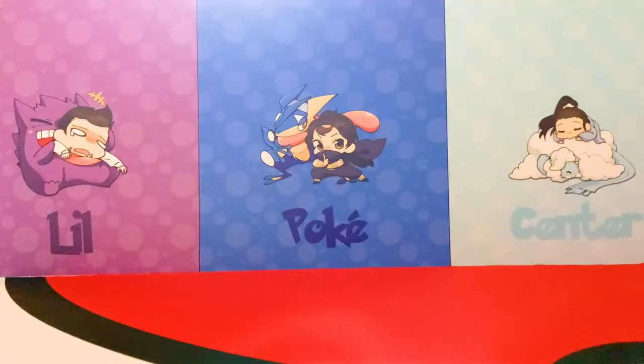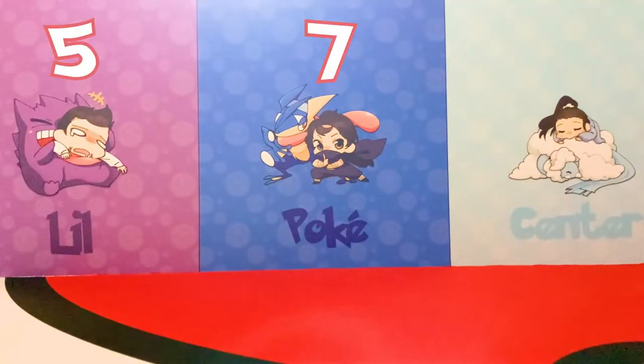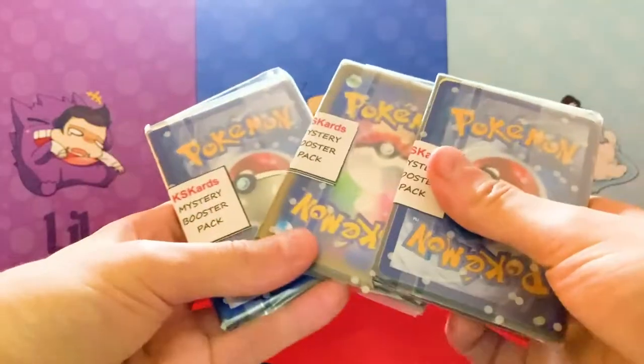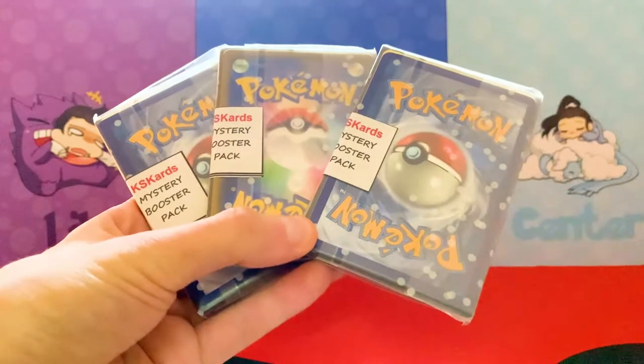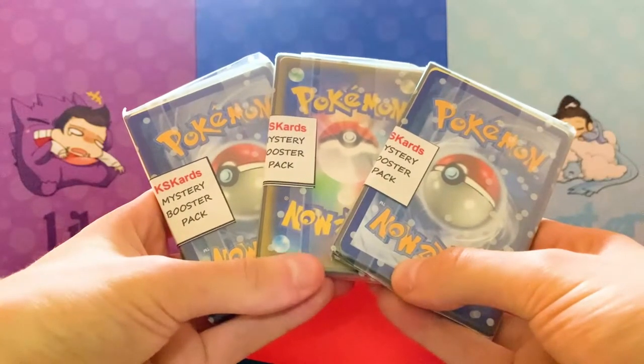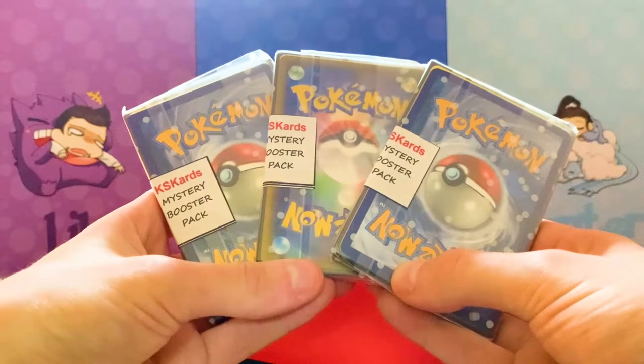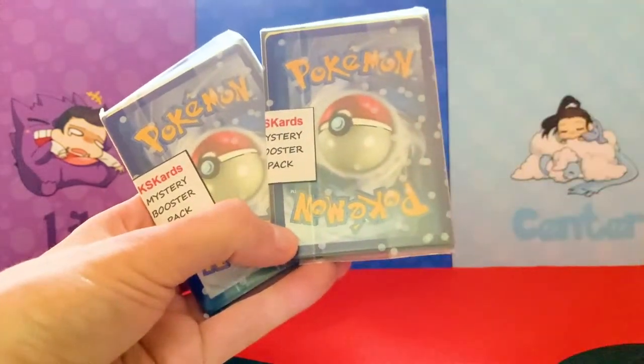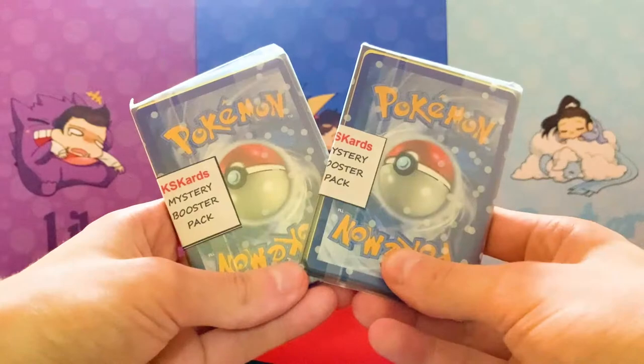I have no idea what's in here. But the scores are 5, 7, 15. KS Kards better be nice to me, or I'm not buying from you ever again. So I've just opened it. Look how fancy this is. Actually, right, so we've got three ones. We've got two that are behind an English card, and then one which looks to be behind a Japanese card. Trin gets to pick, so she's going to go for Japanese. Left one, all right. Cool guy says left one.